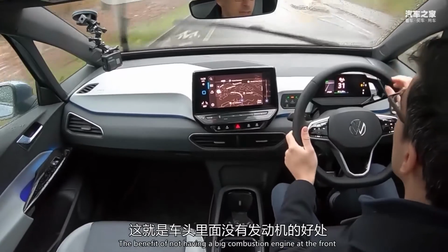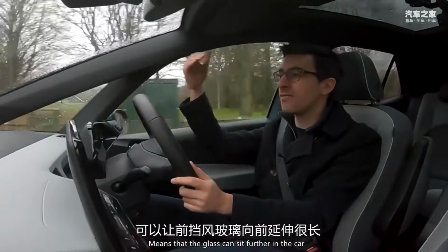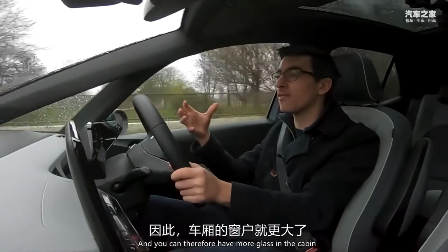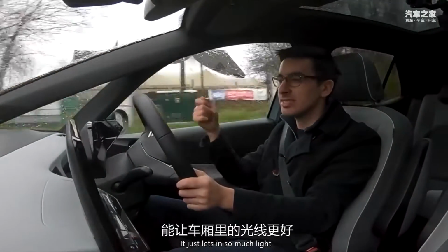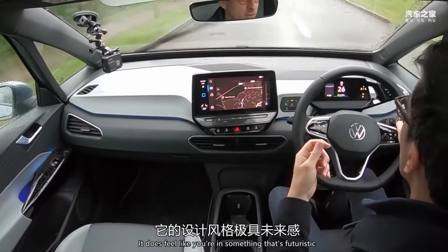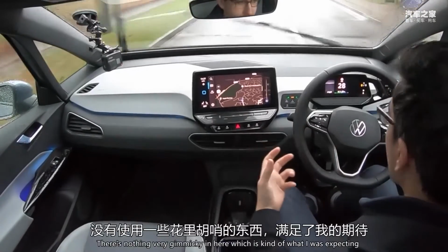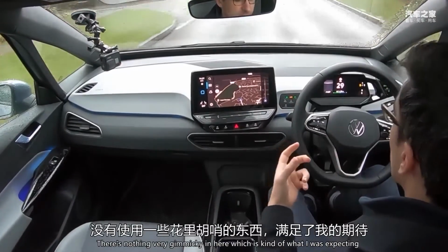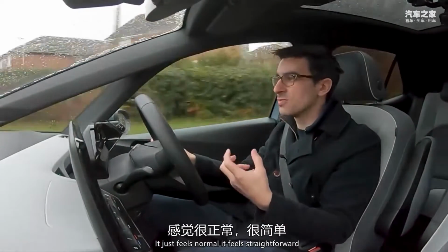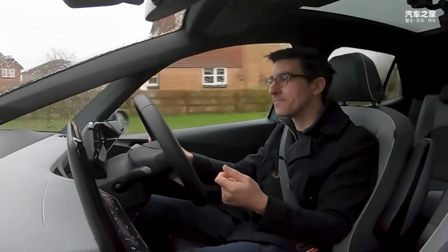The benefit of not having a big combustion engine at the front means that the glass can sit further in the car and you can therefore have more glass in the cabin. It just lets in so much light. And the last thing I like about it is that it does feel like you're in something that's futuristic, but it's not overwhelming. There's nothing very gimmicky in here, which is kind of what I was expecting. It just feels normal, it feels straightforward. It's a car that you can just get in and drive.